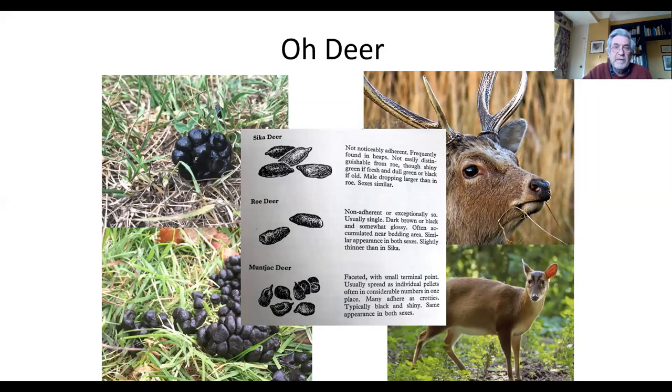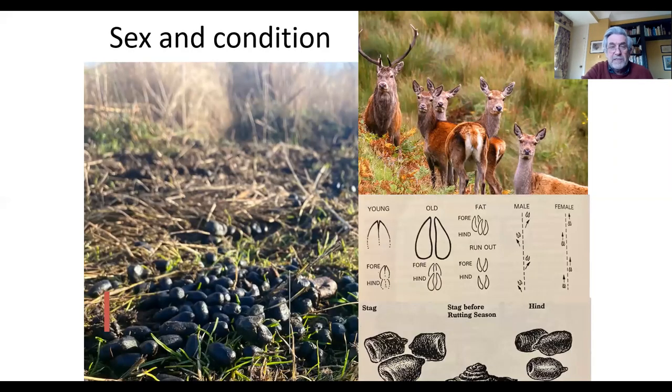Even more fascinating, when you start to get into looking at these poos and footprints in detail, is that you can start to work out something about the sex and condition of the individual animals. I'm not brilliant at this, but some people have a lot more experience. So for example, with red deer, just looking at the signs, you can work out whether it's a stag or a hind, you can work out a bit about its age, and a bit about its condition. Some of this is quite tricky stuff, but I've tried quite a bit of it, and it's really fascinating and adds a lot more interest to your wanders through different areas, seeing what you can find.